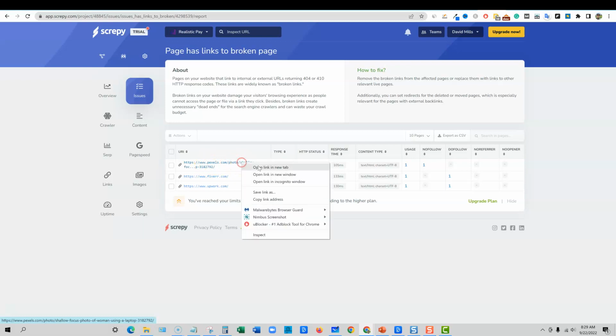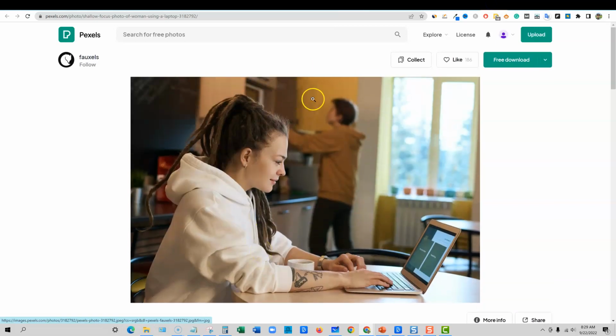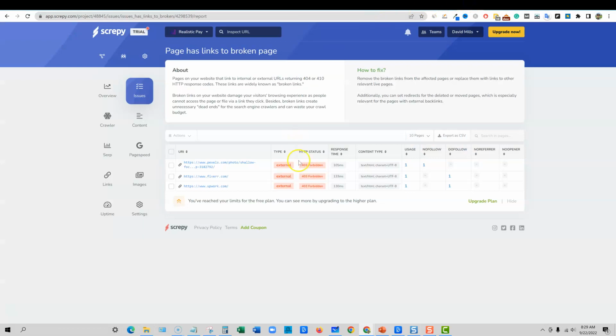So I'm going to go ahead and right click and open. So we threw this one in there, but it is registered on the site, right? So I'm not really sure why Screpy's picking it up as a broken image link, and so forth. So then we have this one right over here. So you've reached your limits for the free plan. You can see more. Oh, okay. So in order to see more, then we would need an upgraded plan. So that's cool. All right.